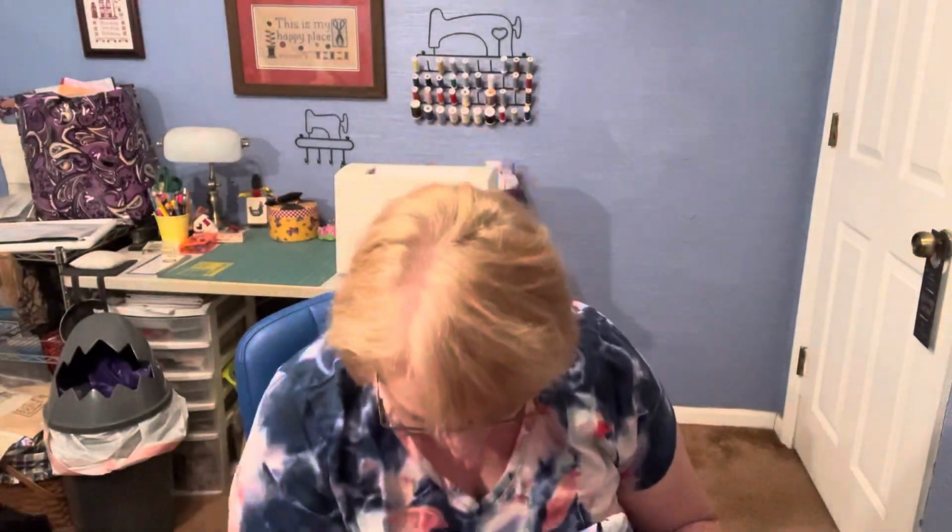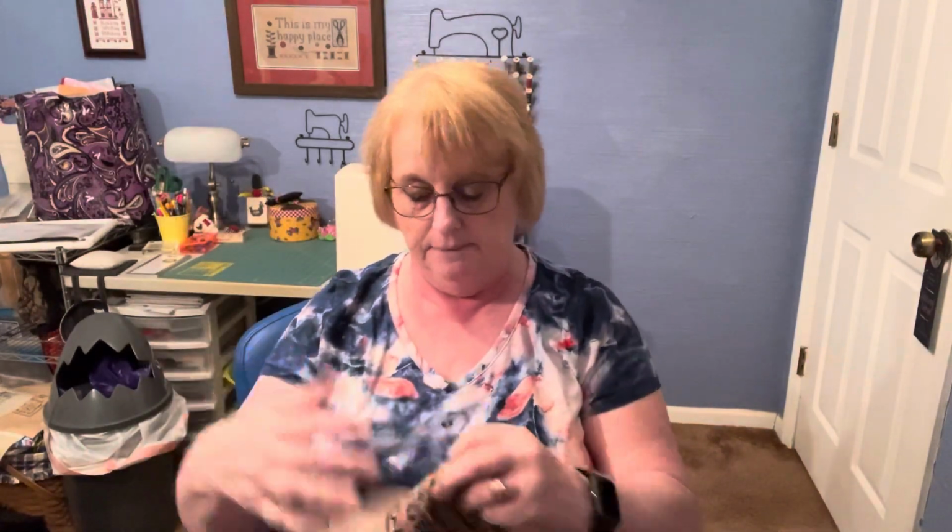Okay. I have more WIPs. Okay. And everybody's like, holy cow. And I'm about to lose part of it. Oh my goodness. Okay, let me get that back in there. Here's another zipper. Well, I'll get that in there later.